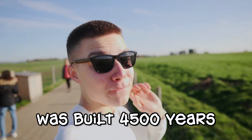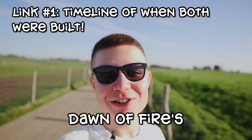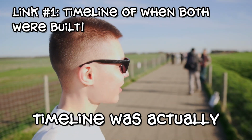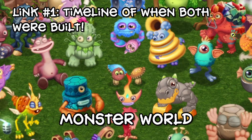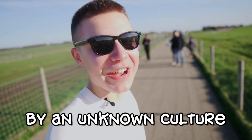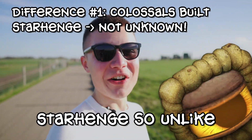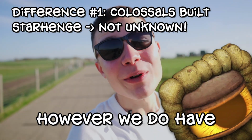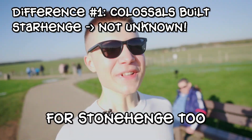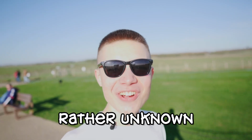Stonehenge was built 4,500 years ago, and linking that back to Dawn of Fire, Dawn of Fire's timeline was actually inside of the prehistoric ages of the monsters' world. With Stonehenge, it was built by an unknown culture. Now, in My Singing Monsters, we actually know that the Colossals built Starhenge. So, unlike with Stonehenge, we do have a bit of an idea with that one. But Stonehenge too, its purpose behind why it was built is actually rather unknown.